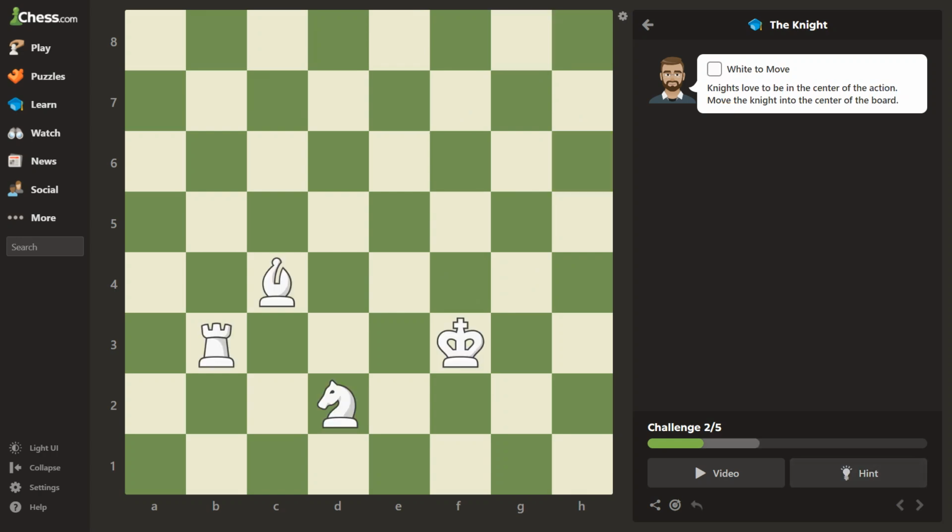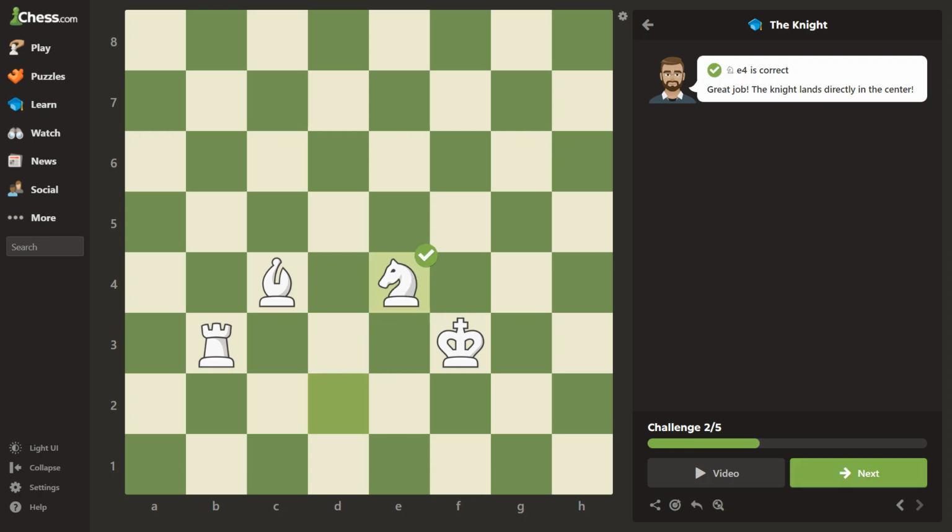Hit next. It's going to ask you to do the next thing. Knights love to be in the center of the action. Move the knight into the center of the board. So remember, you're going to go over and up. You're going to make an L pattern, right? We can't go over and up here because the bishop is already on that square. We can't do an L shape here because the rook is on that square. All right, so we're going to do what it asks us to do. Left click on the knight, left click on the square in the center of the board.